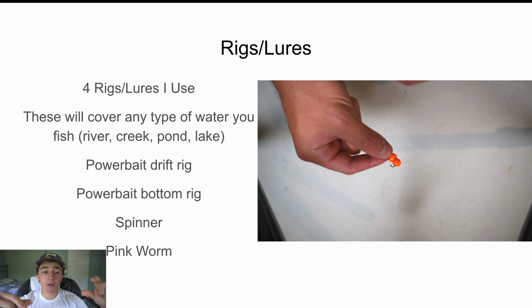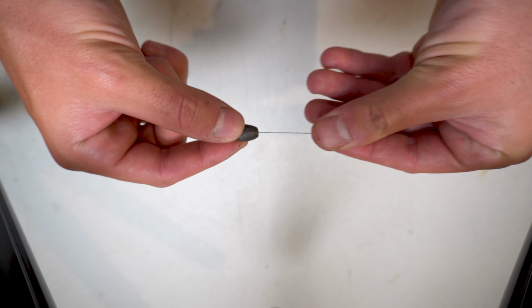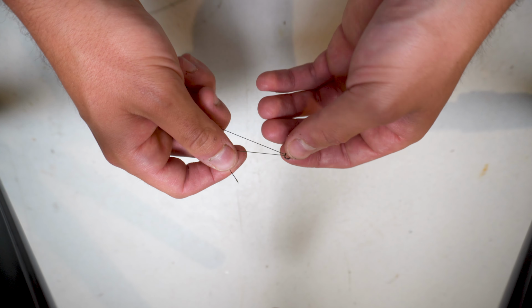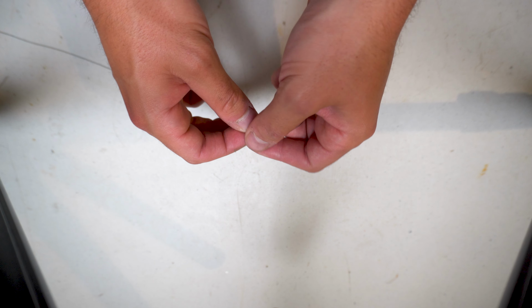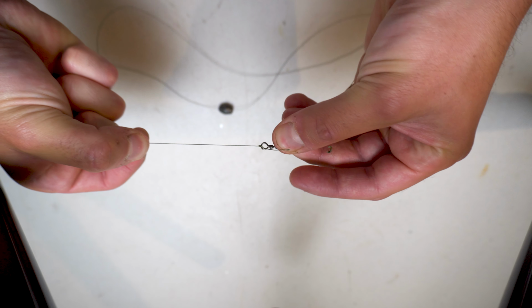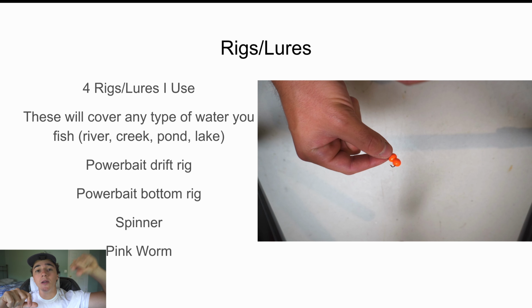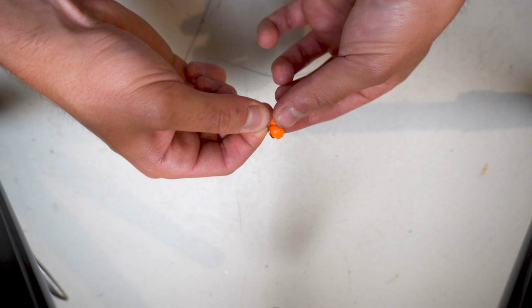And so the first thing you want to do is put that egg sinker on your main line, and then right after that tie the barrel swivel to your main line, and this barrel swivel kind of prevents the egg sinker from sliding off the main line. Next you want to tie your leader to the barrel swivel, and then on the other end of your leader tie the bait holder hook. So the egg sinker should be able to slide freely, and then you have about a foot or two of leader after that. And then again, you could just use power bait eggs.